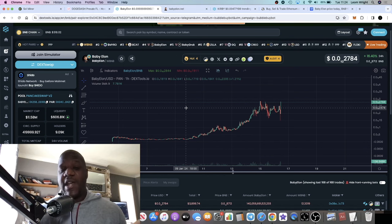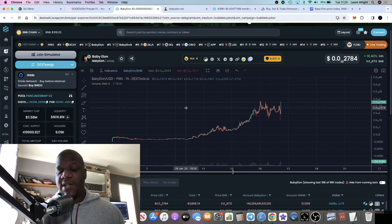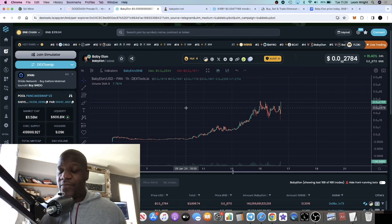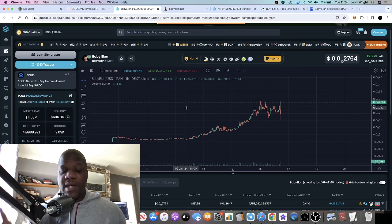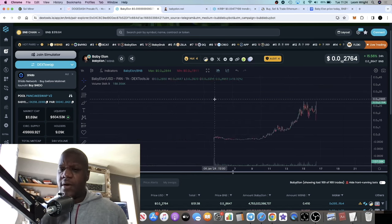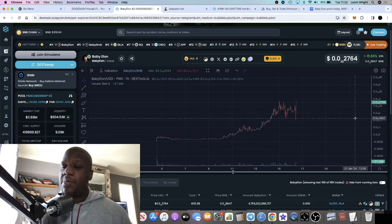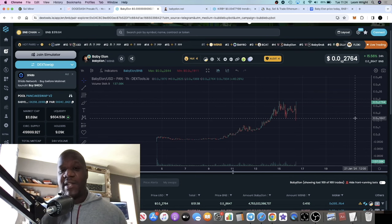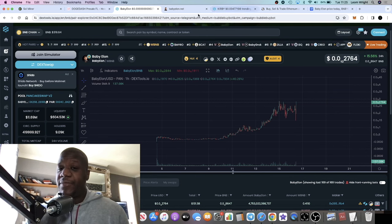Binance being the biggest exchange, Binance Smart Chain is third in terms of volume out of all of the layer ones, layer twos and things like that. So EVMs. In my opinion, having some skin in the game on Binance Smart Chain isn't a bad idea. Okay, guys.